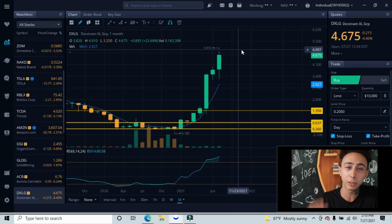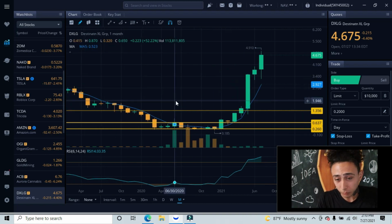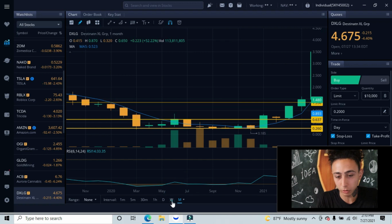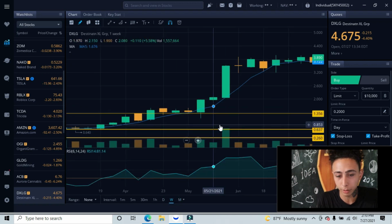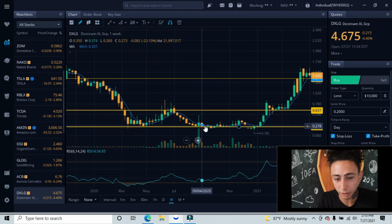And I want to explain to you guys what the error or mistake was that I made. So if we zoom in, let me go back down to the weekly so we can see a little better. Let me zoom out now. So this was around the time where I was trading it. I got in right here, it was at the 22 or 25 cent area.